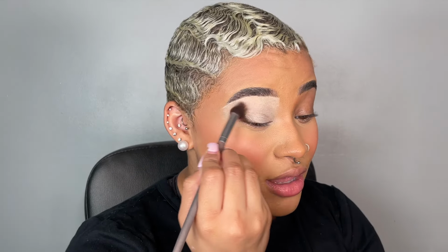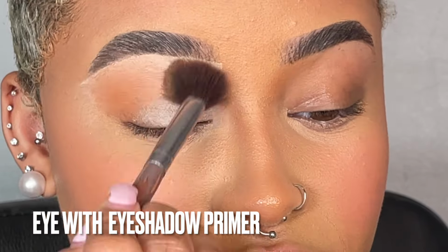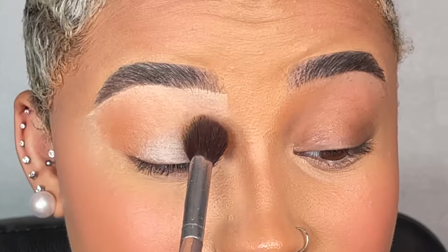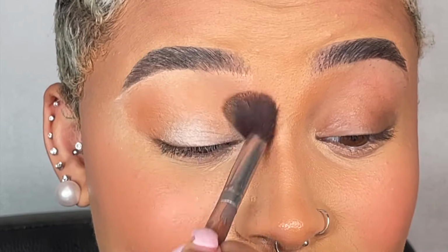Okay, so I'm going to just start in the crease and blend all the way up. This is the way that I do soft glams. So when I say soft glams, we're going to blend a light brown, a medium brown, a dark brown, and then put something on the lid without cutting the crease. That's what I count as a soft glam. I know soft glam is widely used for so many different things, but when I say soft glam, that's what I mean.